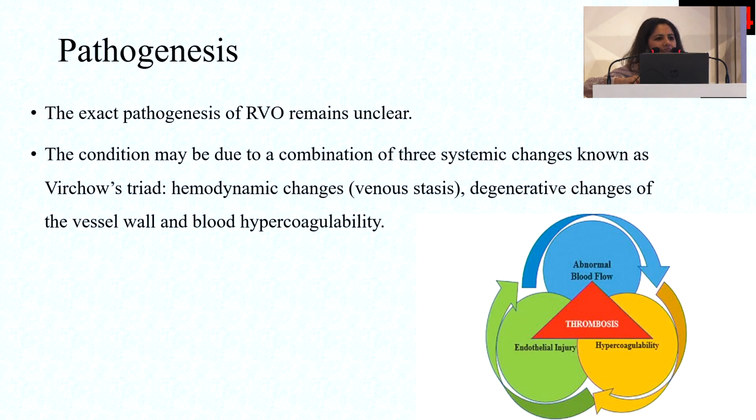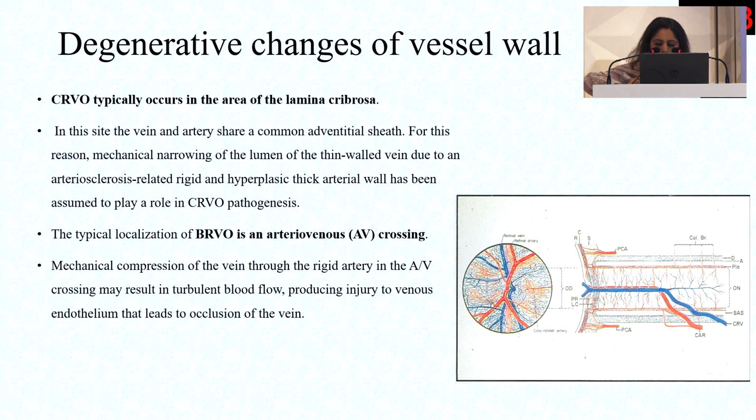So what exactly causes the retinal vein occlusion? Well, the exact pathogenesis still remains unclear, but what we do know is that there is a multifactorial etiology. The condition is due to a combination of 3 systemic changes known as the Virchow's triad, which includes hemodynamic changes, the venous stasis, degenerative changes of the vessel wall, and blood hypercoagulability, all these 3 acting to form a thrombus.